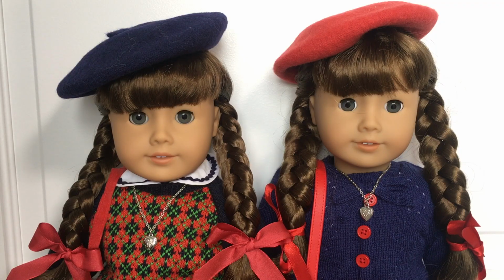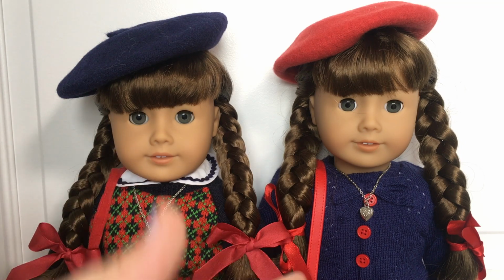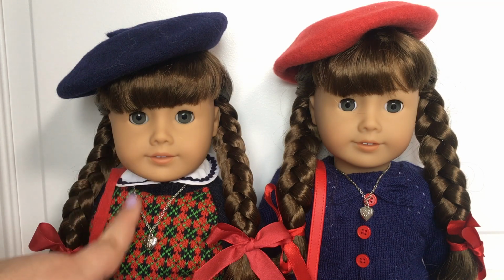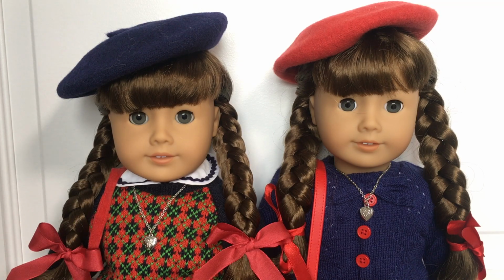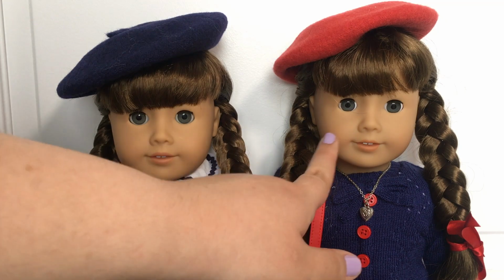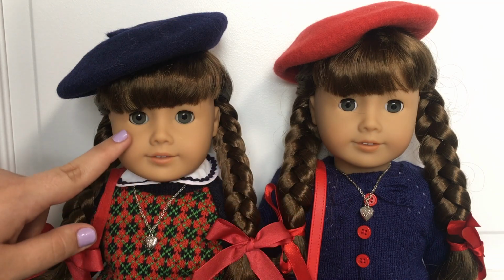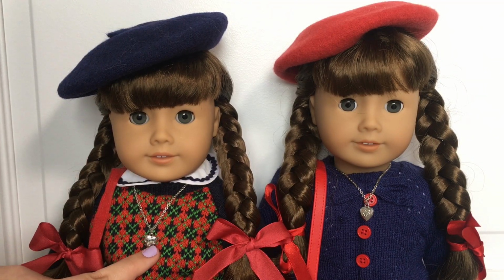So I went ahead and took both of their glasses off so that way you could see their faces better, and both of them once again do have the classic face mold. However, I was surprised to see that even these two dolls have slight variations between the classic face molds. The BeForever Molly looks like she has more circular eyes than the 35th anniversary Molly does.